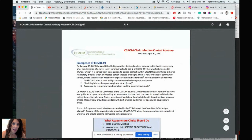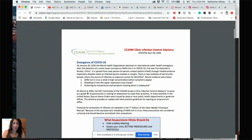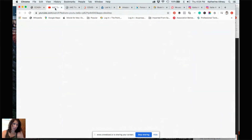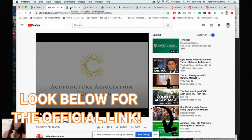Okay, I will link to these. I have the Council of Colleges of Acupuncture and Oriental Medicine, the CCAOM, Clinic Infection Control Advisory, this big handout with recommendations. I will link to this. I know you might not be in Colorado, probably aren't, but in case your state association hasn't put together anything really supportive for you, I found the Acupuncture Association's town hall, their best practices for reopening. This was really helpful. And I'll share this link to this YouTube video.